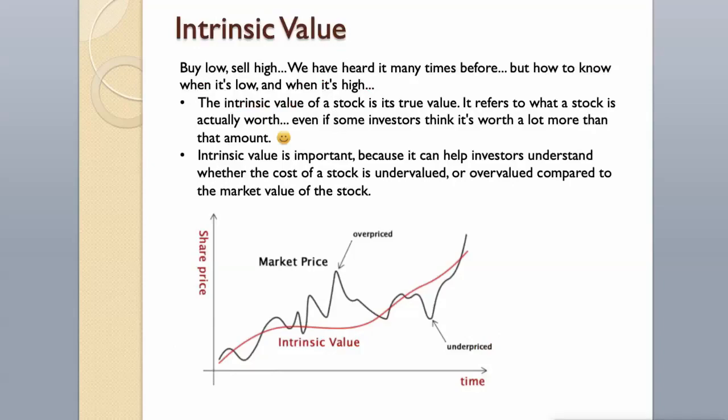Intrinsic value. Buy low, sell high. We have heard it many times before. But how to know when it's low and when it's high? The intrinsic value of a stock is its true value.